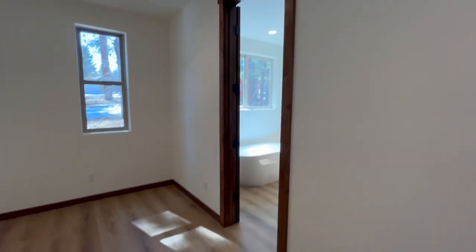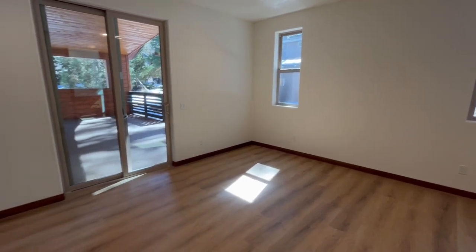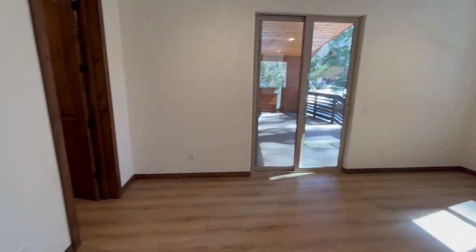So TV right here on this wall. I'm gonna pan the room, and then I'll go into the bathroom, and then the closet, and then we'll go outside.